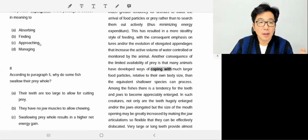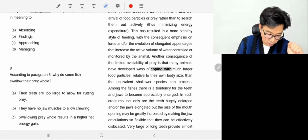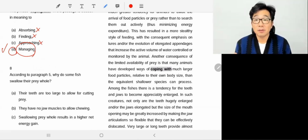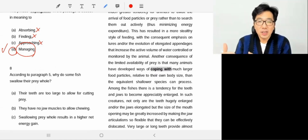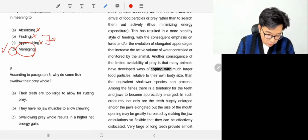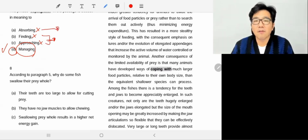Okay. B, finding much larger food particles. Develop ways of dealing with much larger food particles. So even worse than the first one. Approaching, also wrong. Yeah, managing. Okay. So dealing with much larger food particles means managing, able to deal with, manage much larger food particles. Okay. So B and C, I don't think like nobody chose it. Really bad answer. A, some, unfortunately may have chosen A if you didn't know this word at all.